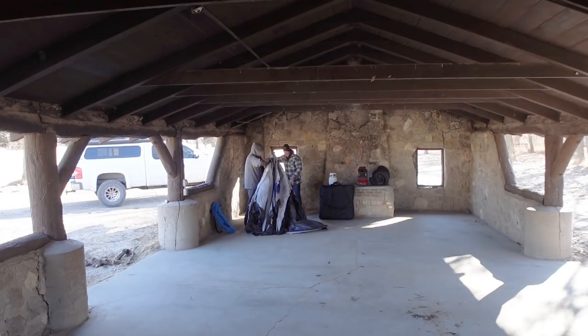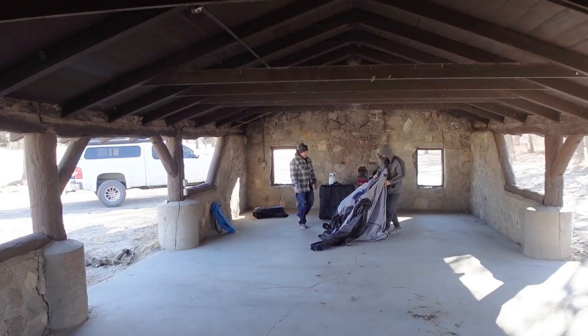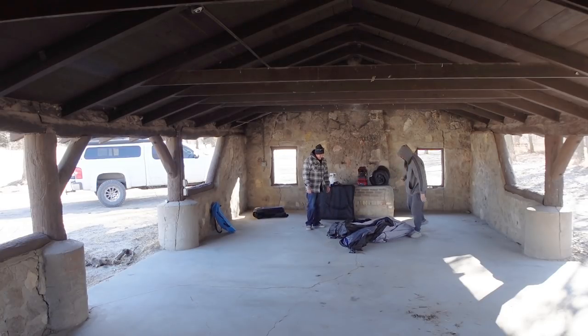Still a bit of moisture in there, Sandy. So it is wet. Yeah. And hopefully we can start throwing a bowl of water in. I think it's gonna be too cold.